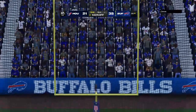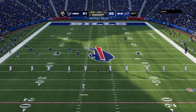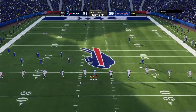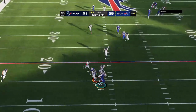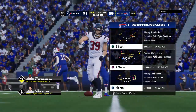Extra point by Fairbairn, up and good. And the lead will be cut down to 14. So not much time to speak of remaining in this first half as the kick's away. And he will make it back to the 15, and that's it. Good coverage there by the kick team.